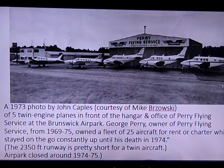Brunswick Air Park was a busy place. Many current older pilots trained there. The air park closed around 74 to 75, a few years after our current civilian airport, Brunswick Golden Isles Airport, opened.